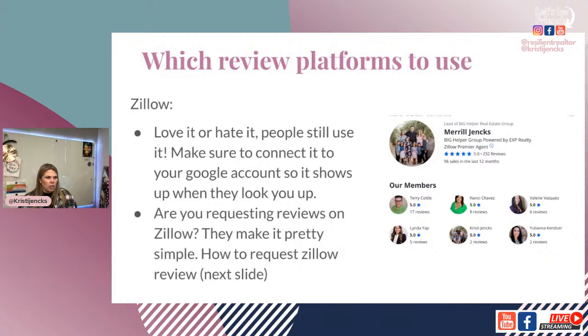In terms of Zillow, it is another great place to capture reviews. Believe it or not, we still get calls from our Zillow profile. People find our profile on Zillow, they read our reviews, and then they call us directly. So this isn't even paid advertising. This is just people reading our bio and wanting to work with us. And the funny thing is I should change this picture because it is pretty old. My babies were like 6 in that picture. They're 10 now.